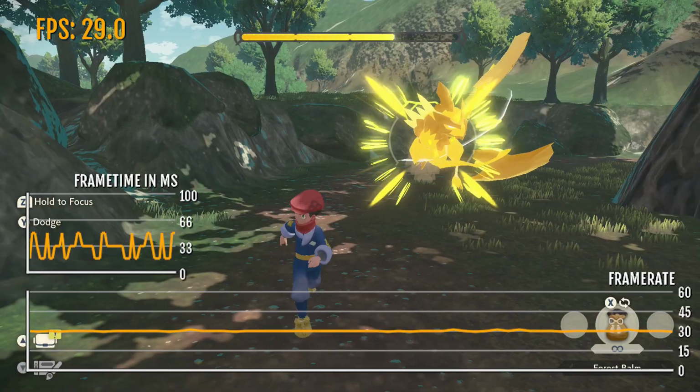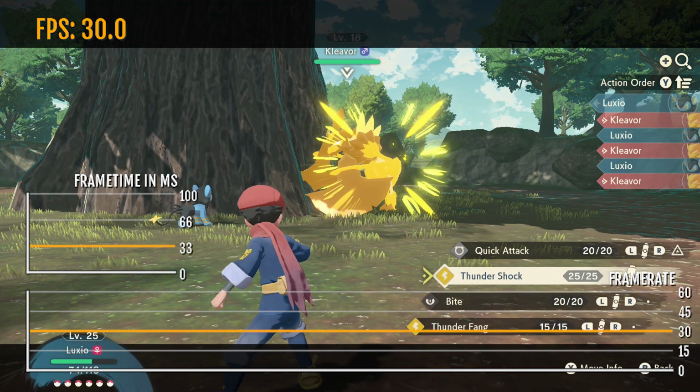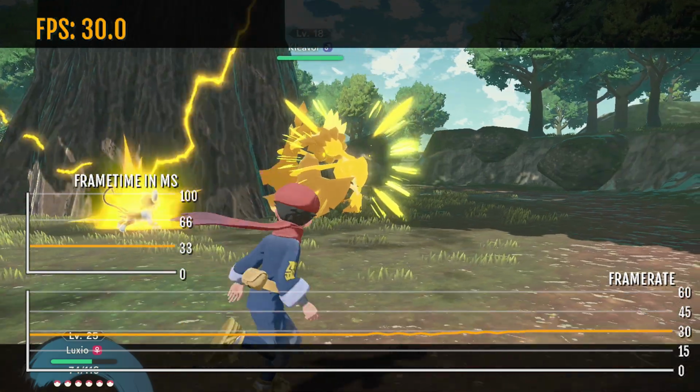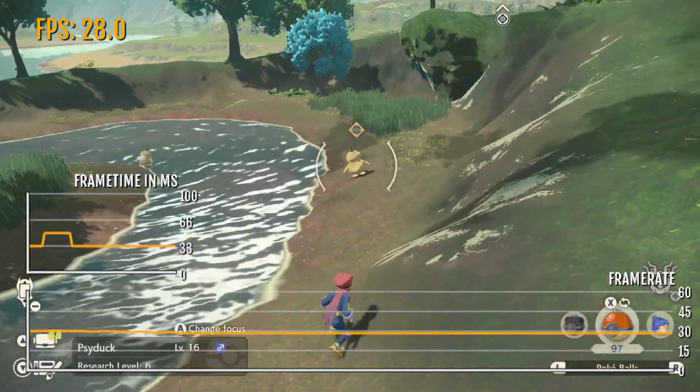Let me know if you're enjoying the latest Pokemon Legends Arceus so far. Even with its flaws, I think it's a step in the right direction and I'm actually enjoying the game so far. I hope for future games they just improve on this action RPG formula.